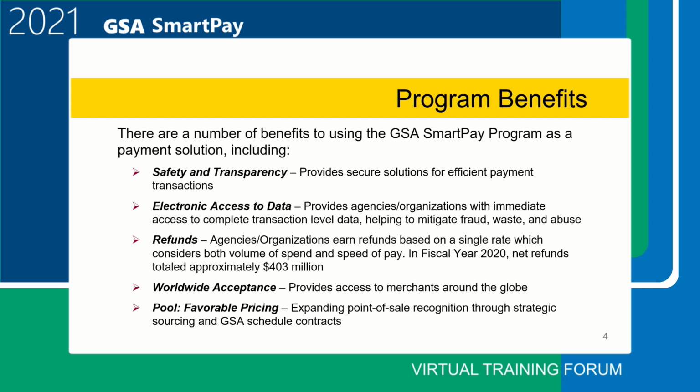Refunds. Agencies and organizations have the opportunity to earn refunds based on a single rate that considers both volume of spend and speed of pay. Minimums vary by contract line item and business line. In fiscal year 2020, agencies and organizations received over $403 million in refunds.